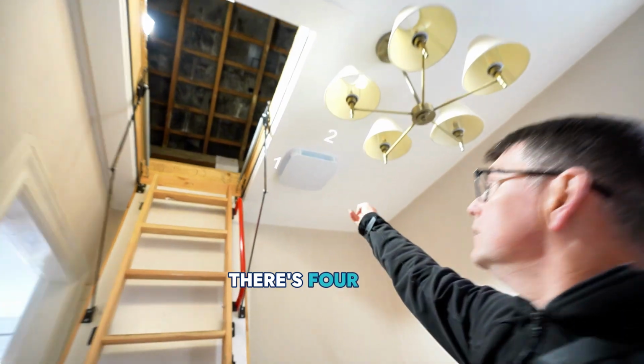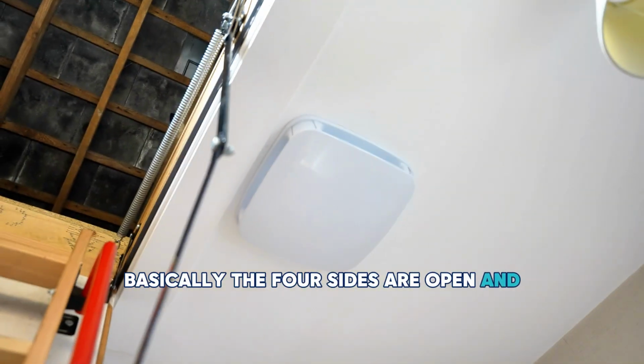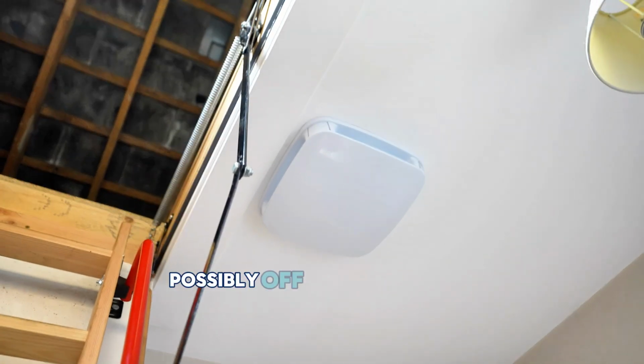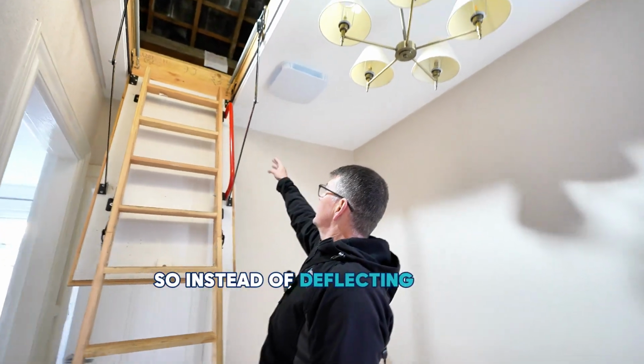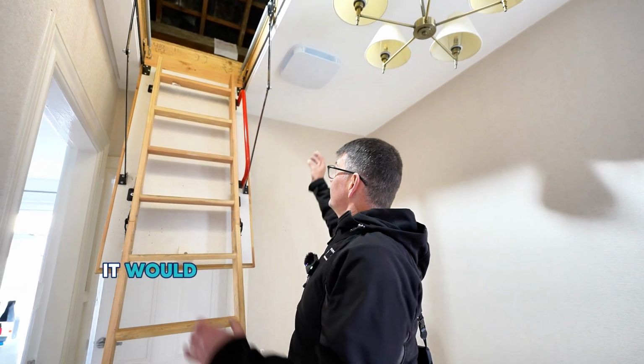There's four sides basically. The four sides are open, and in a tight hallway, doesn't come into play here. Possibly off the back of this we could put an air deflector in. So instead of deflecting the air down against this wall, it would put it out the three sides.